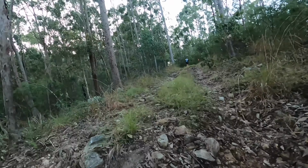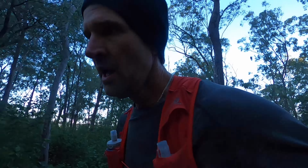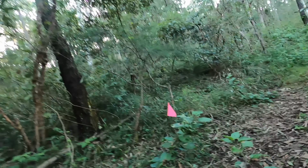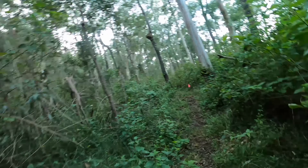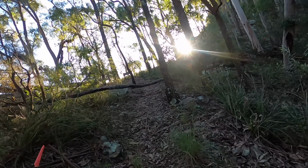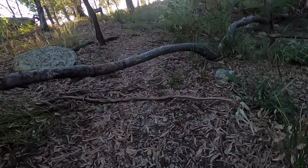Pretty rocky underfoot. In fact, there was every possible surface to run on. I'm just out of breath immediately. In fact, for the first kilometre, I felt really average. Bit of single track, fallen trees to jump over. This race had it all.